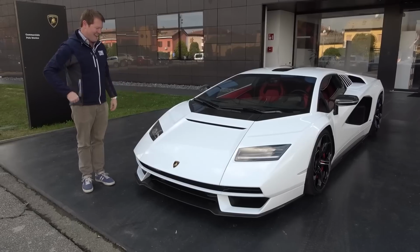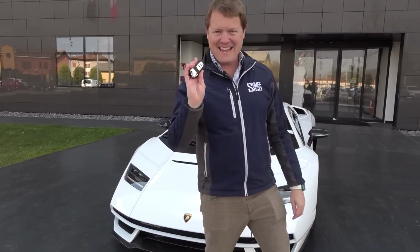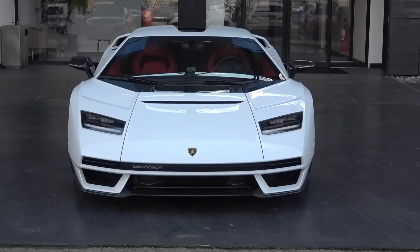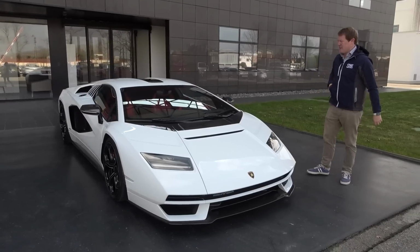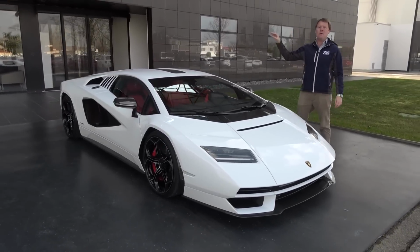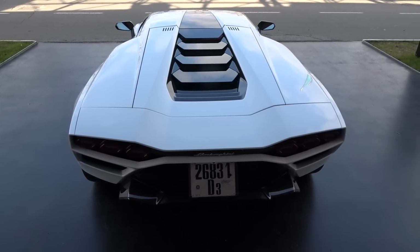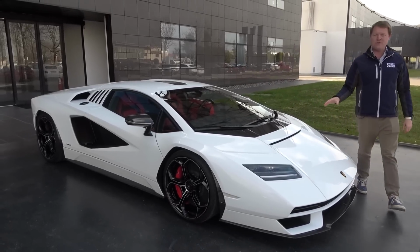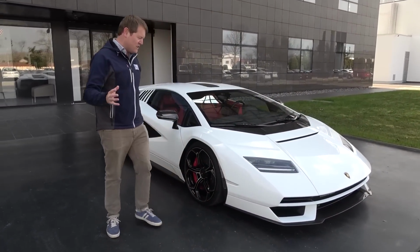LPI800-4. And today, Lamborghini have very kindly allowed me to borrow the keys to take this car out for a drive. This car, with its 6.5 litre naturally aspirated V12 combined with the supercapacitor 48-volt electric system, over 800 brake horsepower, a car that was introduced as the 50th anniversary nod and throwback to an icon, the original Countach.